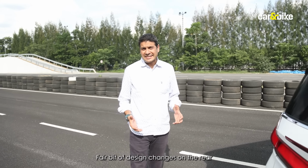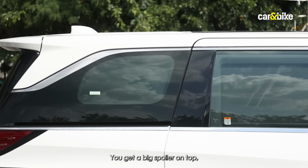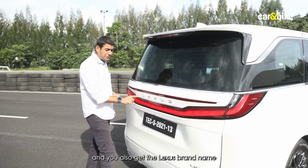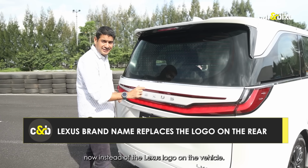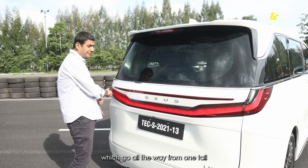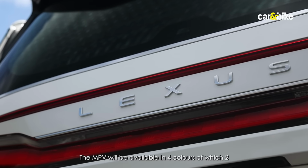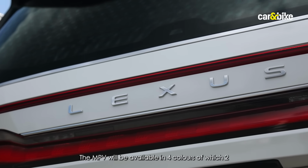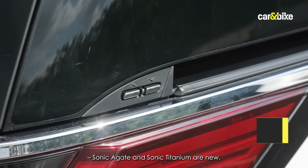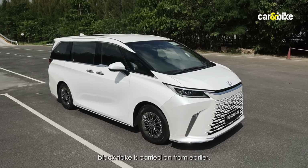Fair bit of design changes on the rear as well of the new LM. You get a big spoiler on the top. Good use of chrome as well, both here in this line that goes across the car, and you also get a Lexus brand name now instead of the Lexus logo on the vehicle. Another highlight are these nice connecting lamps which go all the way from one tail lamp to the other, and you also have a separate light bar here. The MPV will be available in 4 colors, of which 2, Sonic Agate and Sonic Titanium, are new. This Sonic Quartz along with Graphite Black Flake is carried on from earlier.